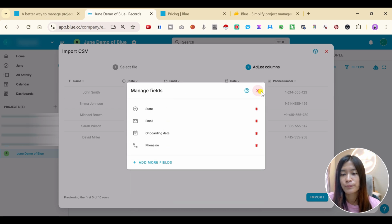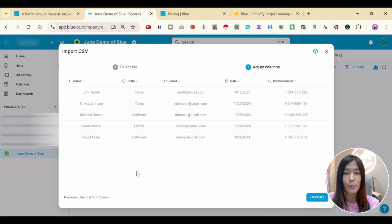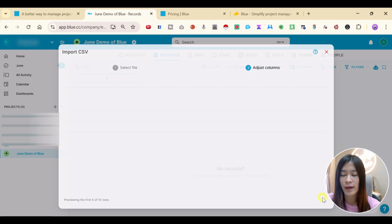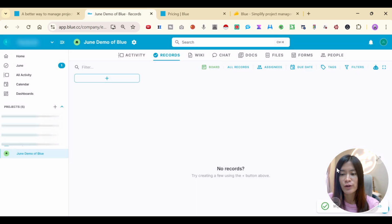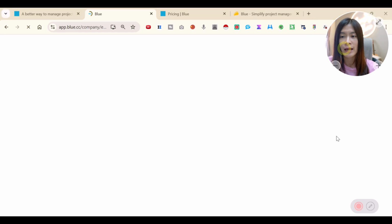So now imagine that you have a lot of data. You want to make sure that you map them all in Blue at this stage. It's going to take some time, not more than 5 minutes, depending on how many fields that you have, and then you are going to click import. Right now, Blue is going to say that import is complete, and you need to click reload to have the import reflected. So I'm now going to click the reload.